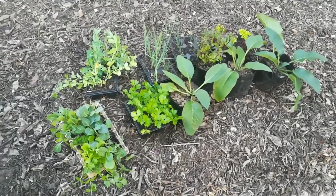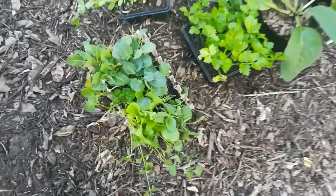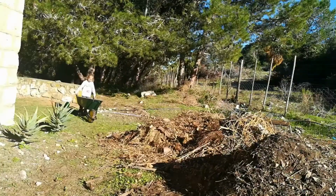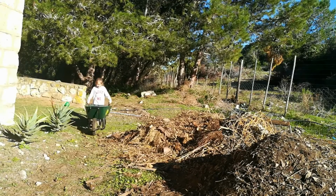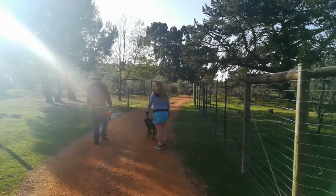An aviary, herbs and vegetable seedlings. Yay! Now there is space to plant anything, so we got started with our garden. We got a wheelbarrow! Yippee! A real farm tool.